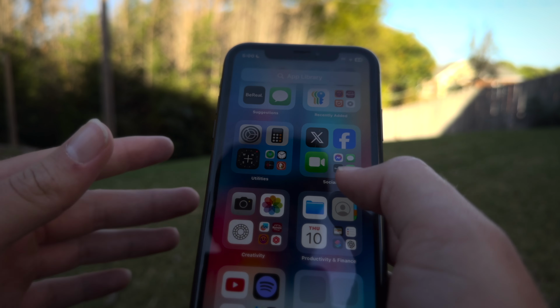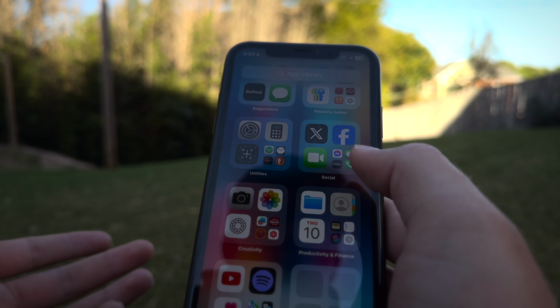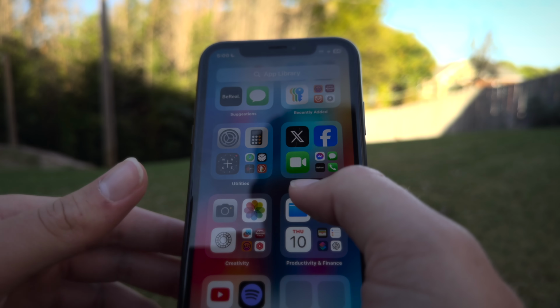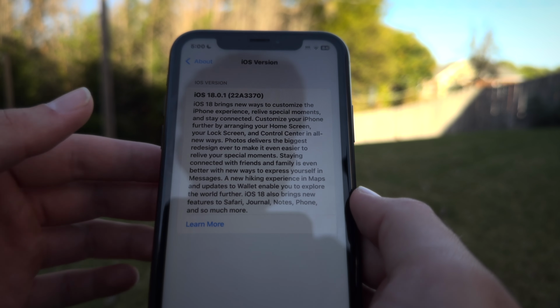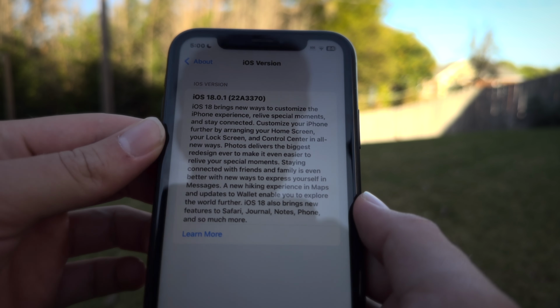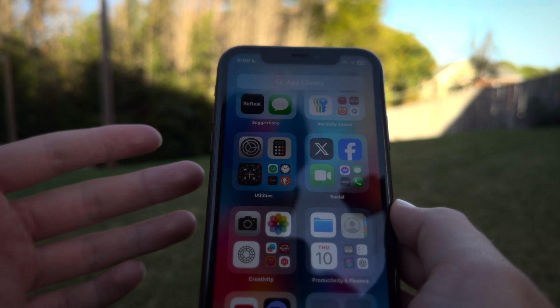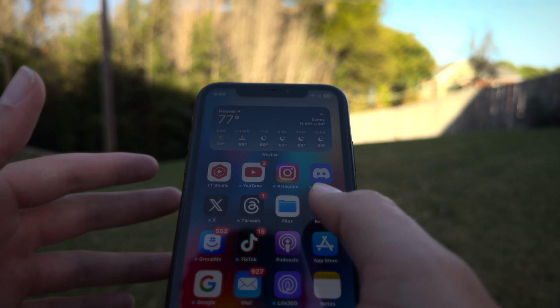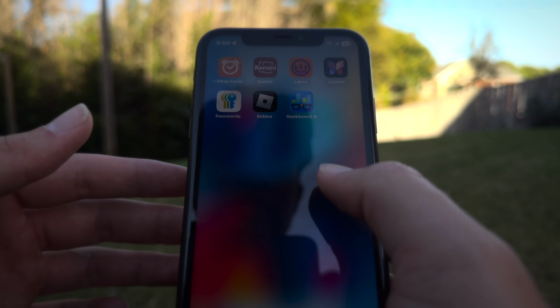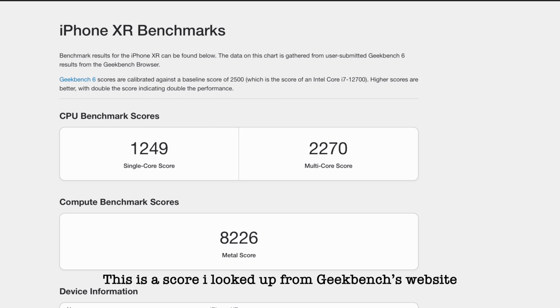Now, if you're someone looking to buy this phone, I'm going to make the assumption that you're probably looking for something a little bit cheaper or a little bit easier on the wallet. And as a day-to-day driver, I mean, overall, it's a pretty solid device. Now, this is running iOS 18.0.1, which is the latest version as of the recording of this video. So far, I would give it a 7 out of 10. I am noticing stutters. Sometimes things won't work. I actually tried to get a Geekbench score for this device to show you guys, but the app kept crashing before I could ever get that final score. So it is definitely not perfect.